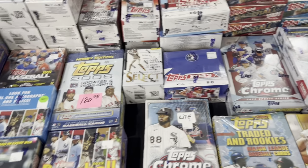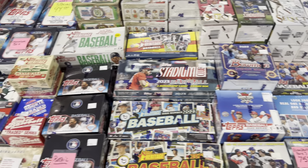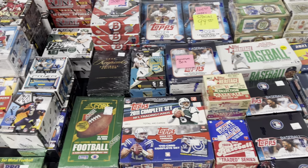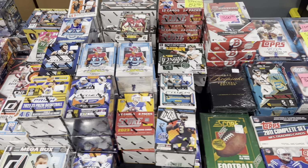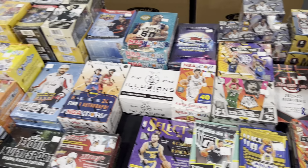A lot of wax. I'm sure you guys see a little bit of the wax that we got here. You want to see some of the prices? I guess you could slow down the video, stop the video. I'm trying to get a good idea of what they got here, but just tons of wax.